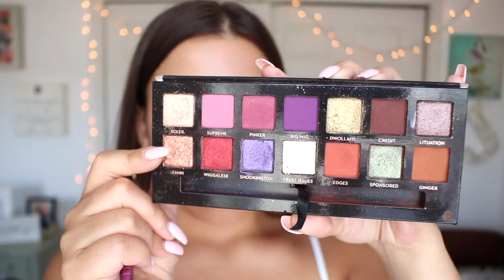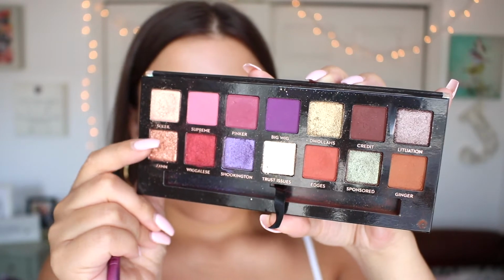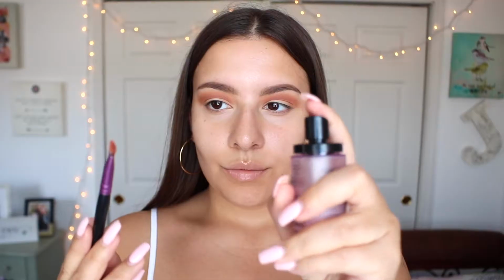On my lid today, I'm going in with the shade Zam from the palette, which is the most beautiful rose gold lid shade. I am spraying it with a little bit of that same Catrice spray because I find this shade can be just a little bit flaky and have some fallout with the glitter. But this is the most beautiful lid shade, definitely something that I use a lot, and I would classify this lid shade as very bridal. This is totally something that I would wear on my wedding, just that classic neutral glam that I love.